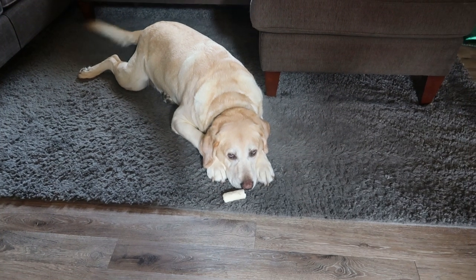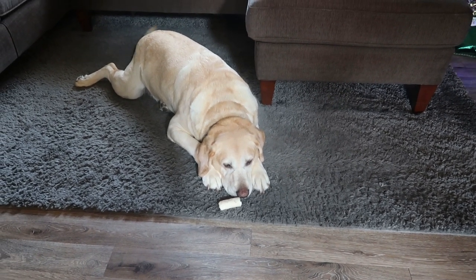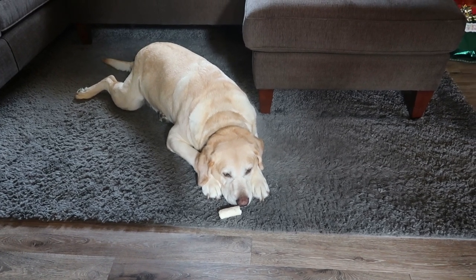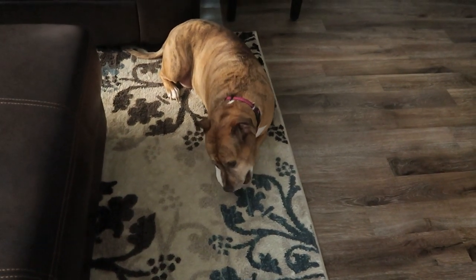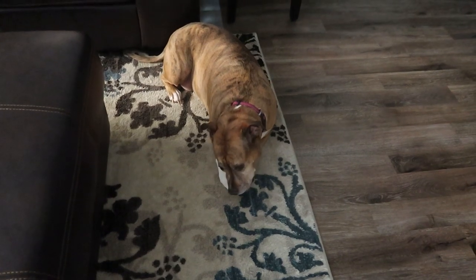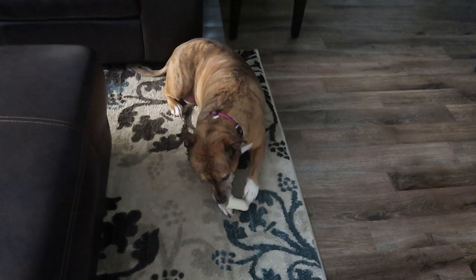Are you gonna eat your bone, bud? You better eat it before your sister comes in here and takes it. Get your bone, buddy. Lulu, how are you? Yeah, you've got your bone. Don't go take your brother's when you're done. Lola, baby. Yeah, she doesn't care. Her life is consumed by her bone.